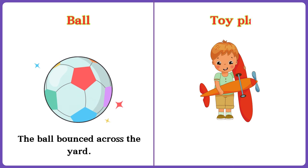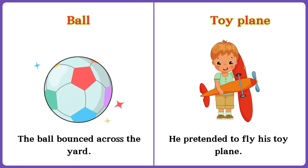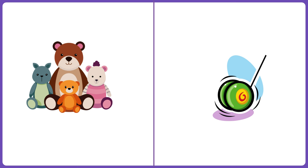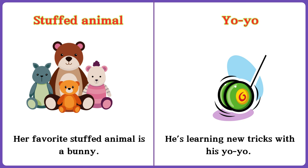Toy plane. He pretended to fly his toy plane. Stuffed animal. Her favorite stuffed animal is a bunny. Yo-yo. He's learning new tricks with his yo-yo.